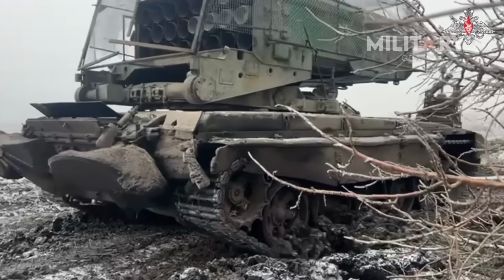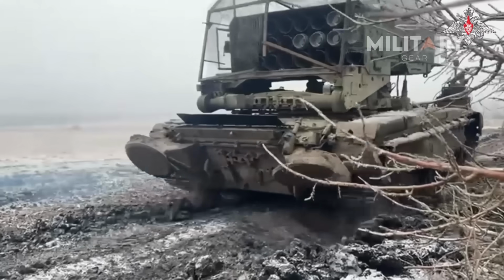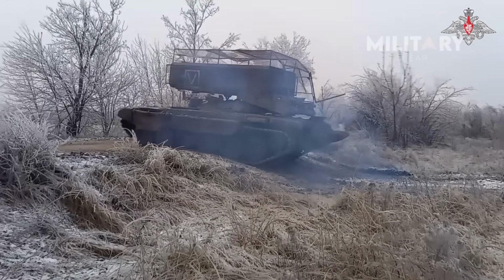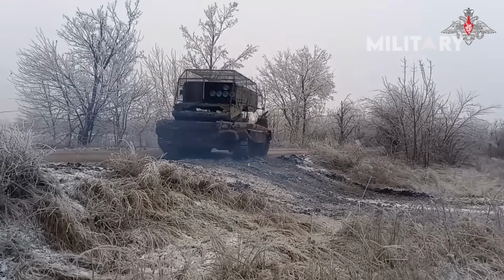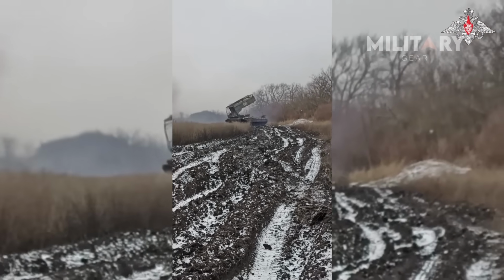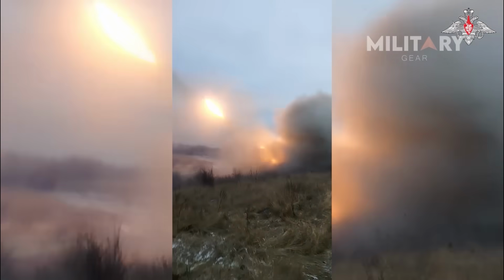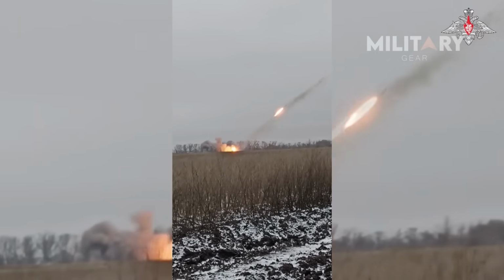Amid this situation, the effective coordination between Russian ground forces and their heavy weaponry has been a key factor in putting pressure on Ukrainian defenses. One of the most prominent weapons used in several attacks is the TAS-1A. The presence of the TAS-1A provides a significant psychological and tactical advantage in close-range combat and the destruction of enemy defensive positions.